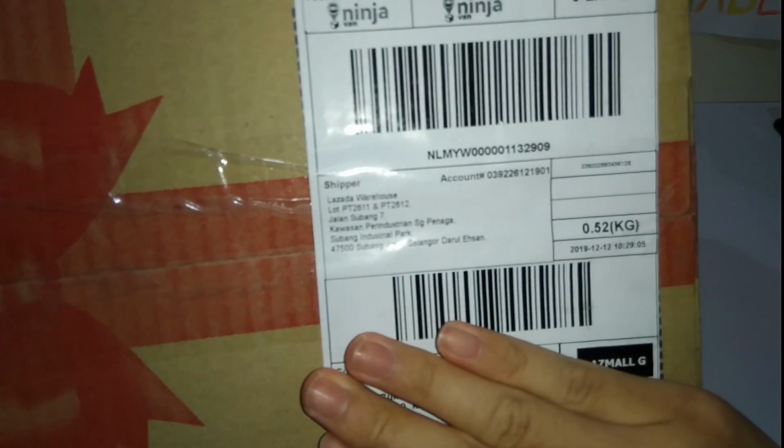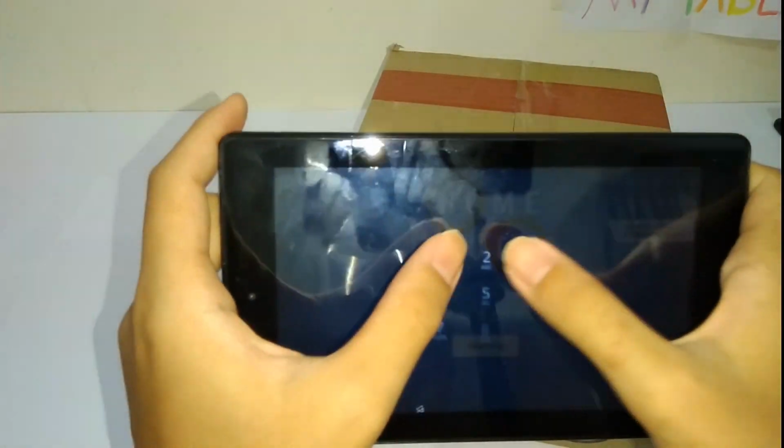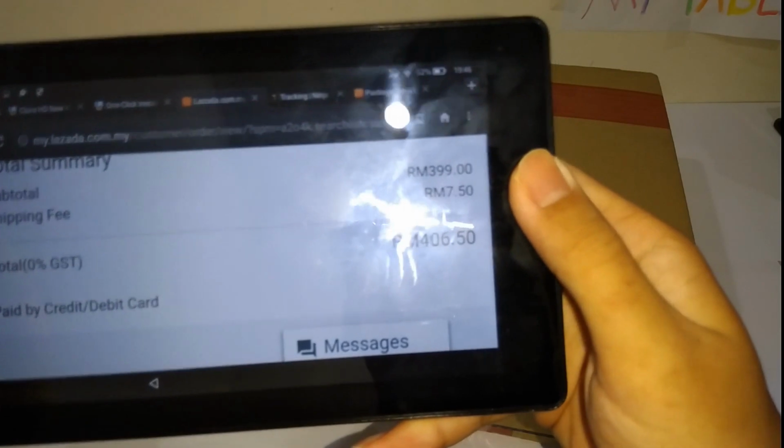Nothing too major. It's like your typical Lazada box. In front you've got your address, and that's where their warehouse is. And before I go into the packaging itself, I'd like to show you guys the price that I paid for this device.